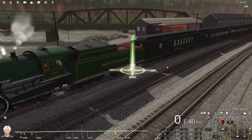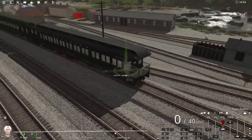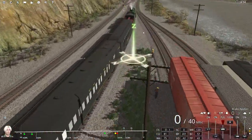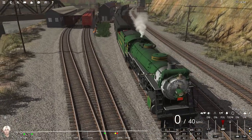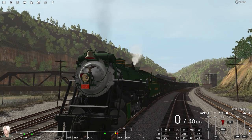So for today's train, I'm going to be pulling what is, I think you can say, version 3 of the Crescent, or we're actually from 1934 to 38. It was known as 3738. Till later it became the Crescent. But like I said, I'll go over everything when we reach the Hinton area.